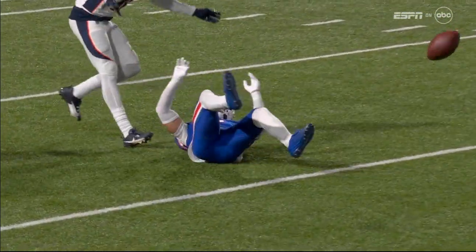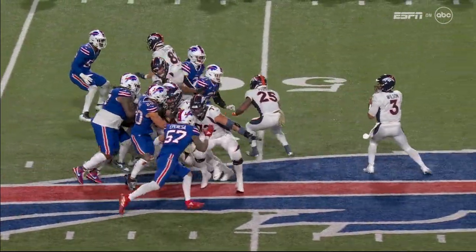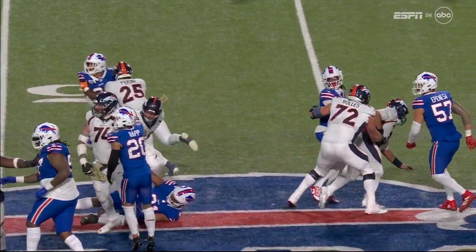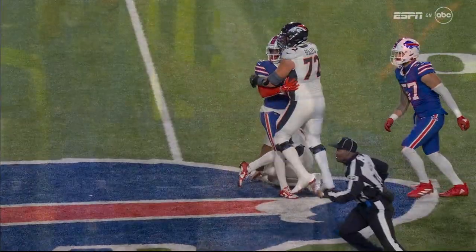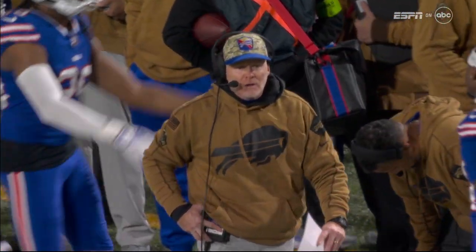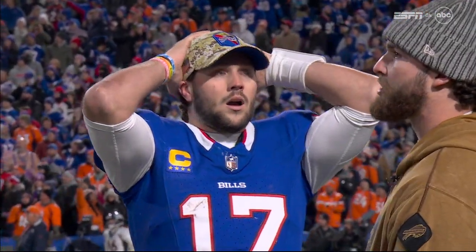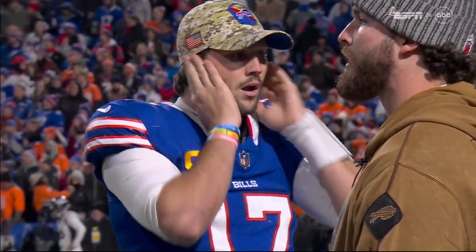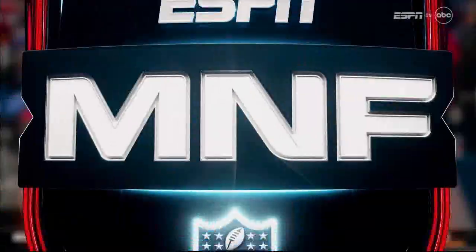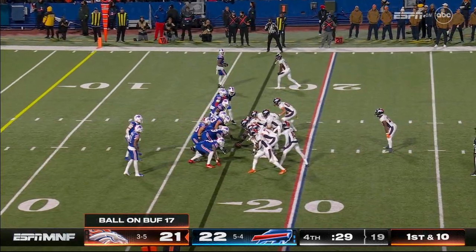But definitely contact made. And here's the all-out blitz, and Russell just trying to get it out there as best he can. It's a 28-yard penalty to bring the ball to the 17. And Sean McDermott just cannot believe it. Neither can Josh Allen as they watch the replay on the board. But there was contact by Taron Johnson as that ball was coming down. Again, no timeouts.